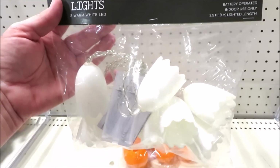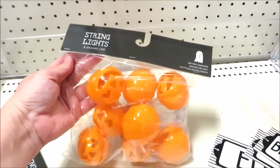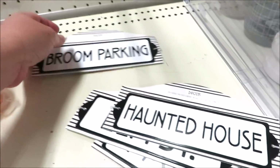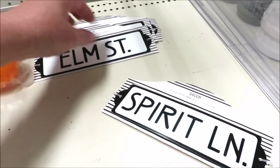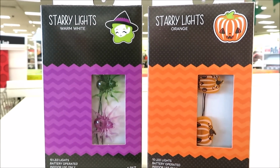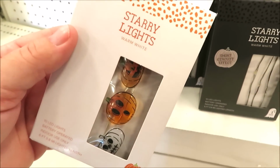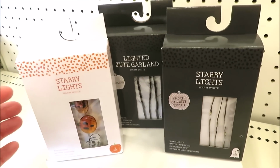They also have some adorable string lights, the little white ghosts, and orange jack-o'-lanterns. Those require batteries and are $3. And some $1 metal signs. These are a great new addition to their Halloween decor, and these are gonna go fast. Some more $3 string and starry lights. These 2 versions in spiders and vintage looking pumpkins. It also comes in this one with a few different pumpkin faces on the black jute and just black wire.